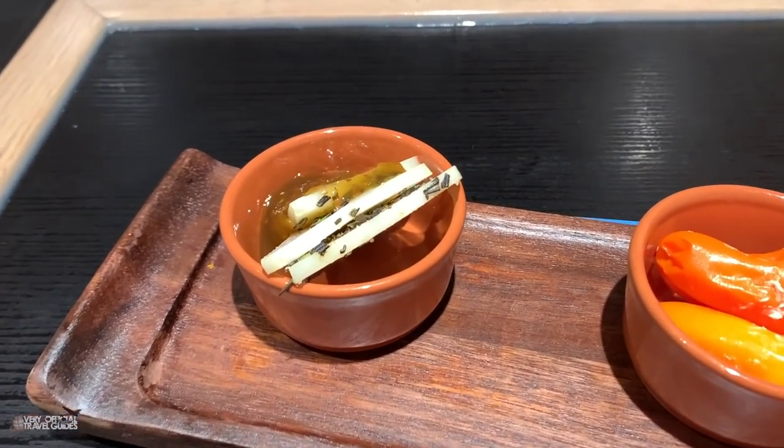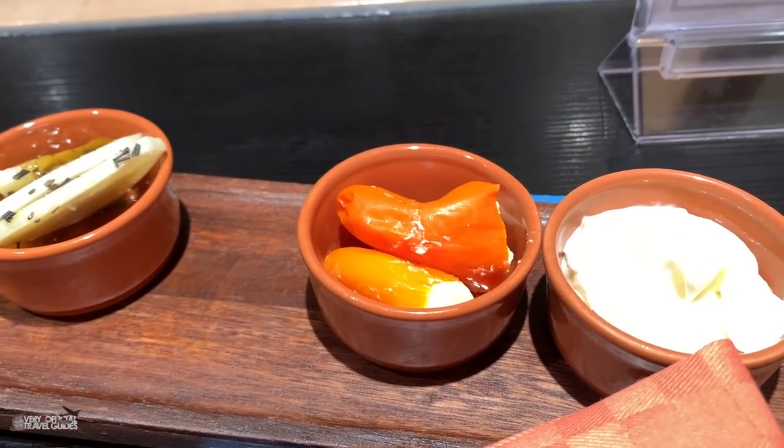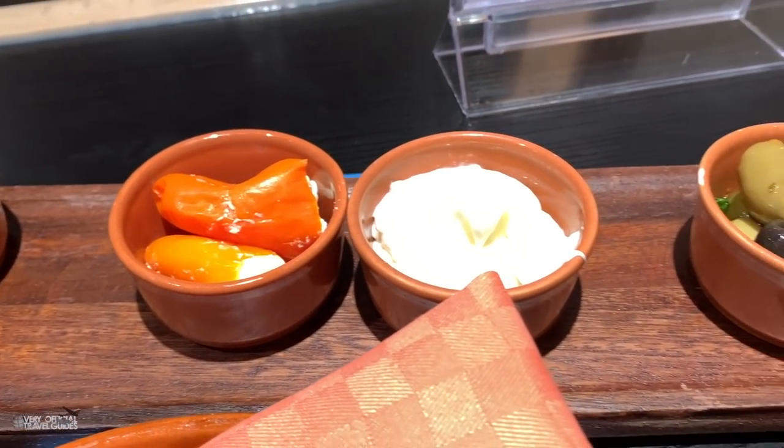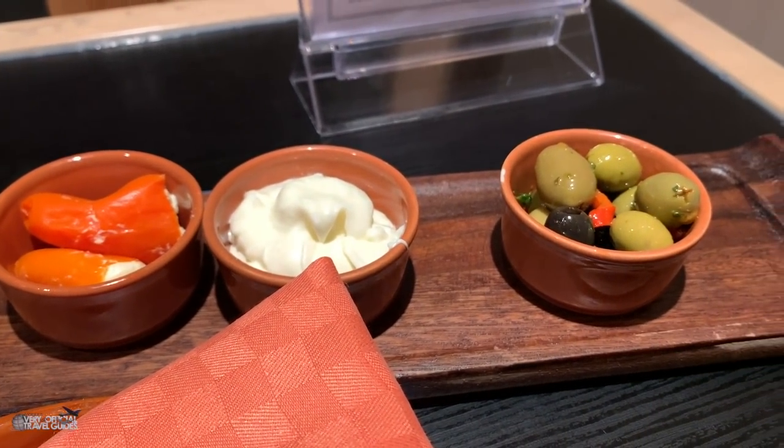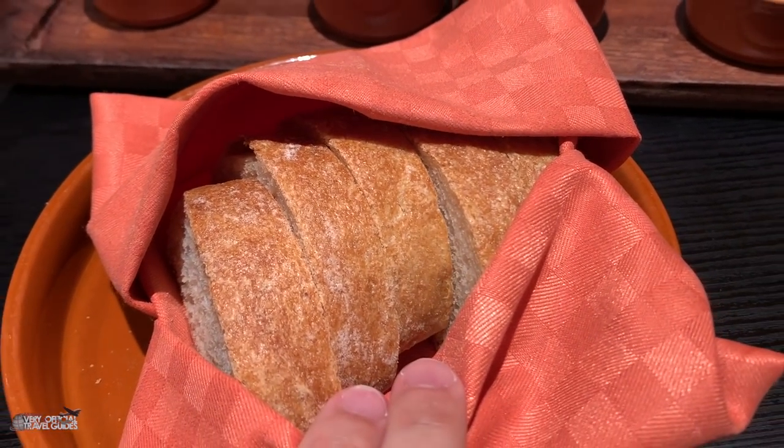The first round is here. That is my manchego queso. These are cream cheese filled peppers. That is some aioli, which is gonna be gone in about 2 seconds. There's some mixed olives, and here is some fresh bread. I mean, other than butter and fresh baked bread, is there anything better than aioli? It's just so good. A cool concept.